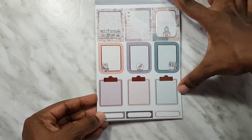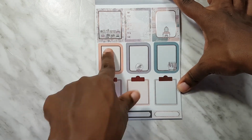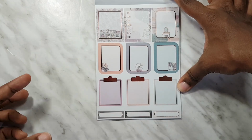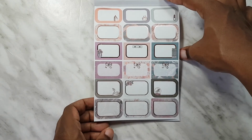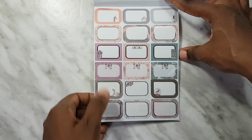Next we have full boxes, checklists. So these you write in. This one is like a weekly schedule. And then we have a whole sheet of half boxes. Very cute. Okay. Yes, and they all have the little elements.